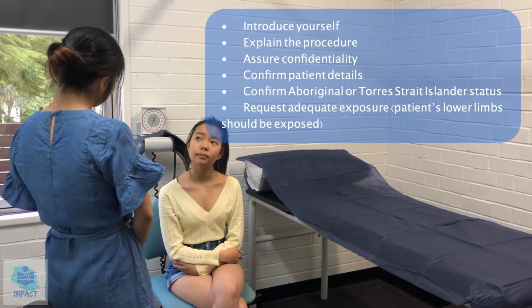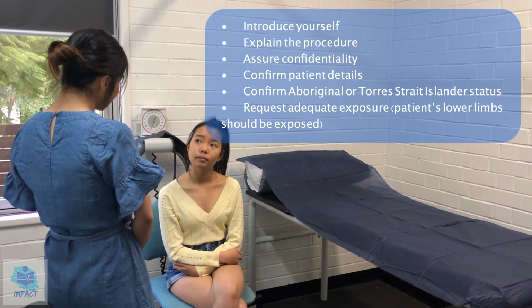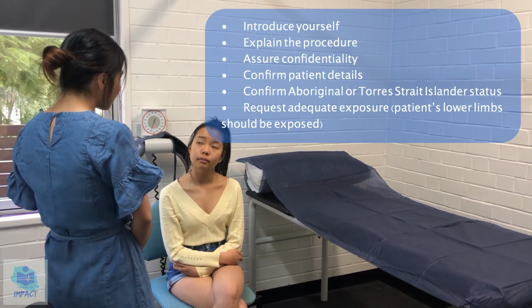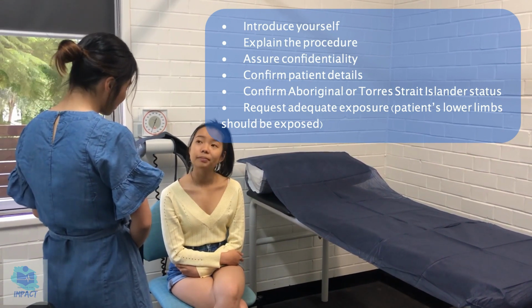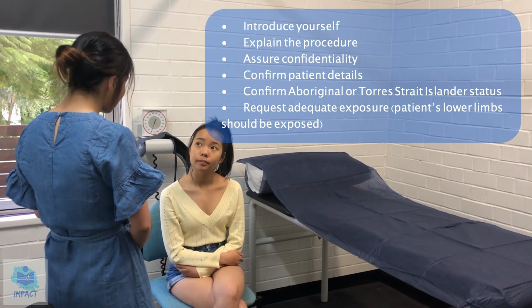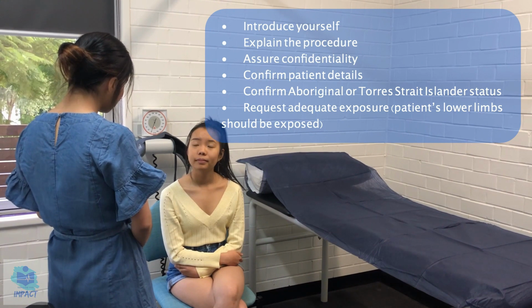and your GP has just sent me to examine the nerves that are in your legs, and everything that we discussed today will remain confidential between you, me, and the training team. So for this examination, I'll get you to wear shorts if that's okay, which you are in already, and I'll get you to take your socks and your shoes off. Is that okay with you? Yep. Okay, great.